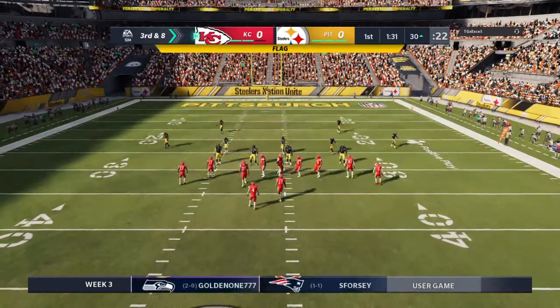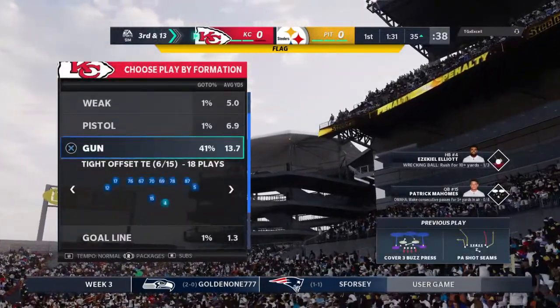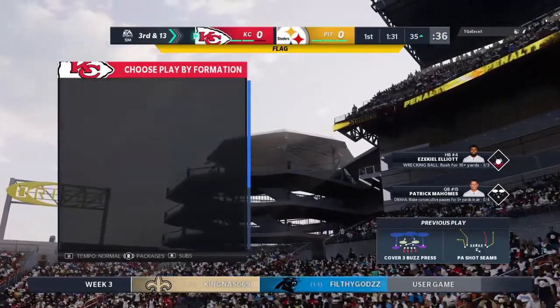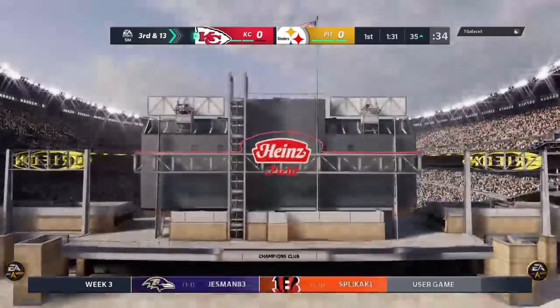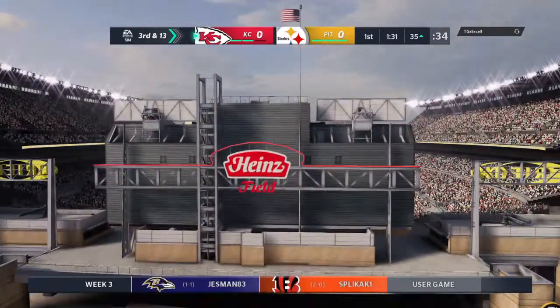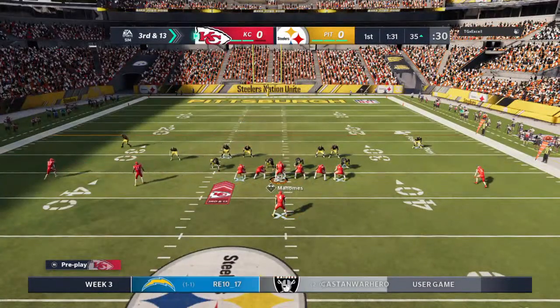Now some movement before the snap. And we'll hear from our referee for the first time this afternoon. So the false start certainly doesn't help matters as they'll try again now, third and long.